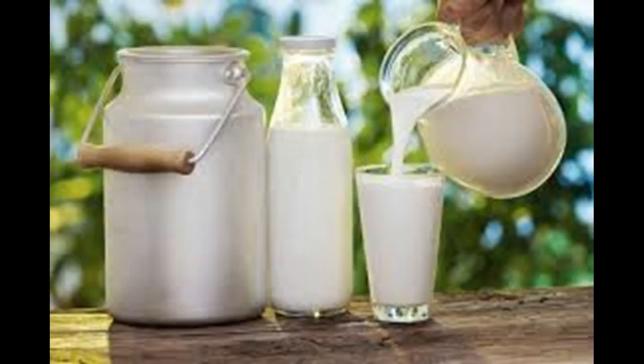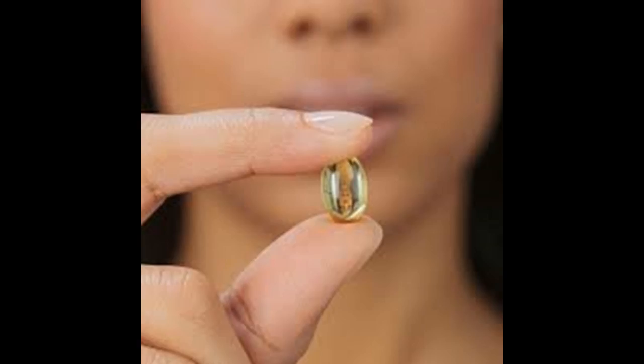Other possible names for vitamin D supplements include alpha-calcidiol, calcifediol, calcipotriene, calcipotriol, calcitriol, cholecalciferol, dihydrotachysterol, ergocalciferol, and paricalcitol. Take your vitamin D supplement with the largest meal of the day.